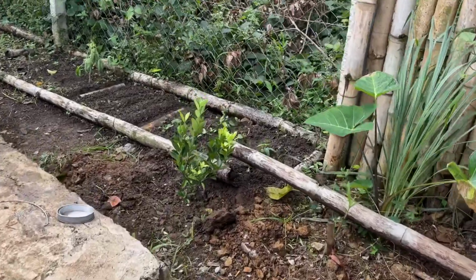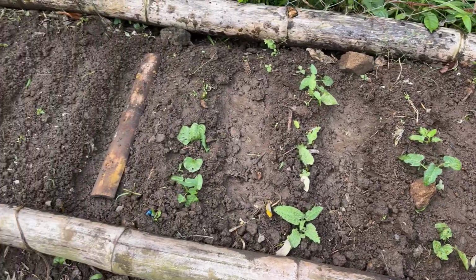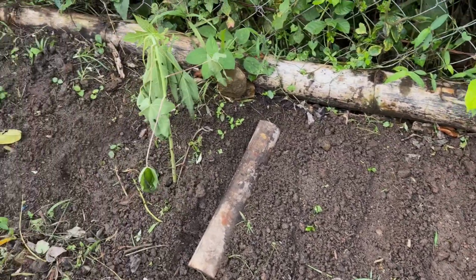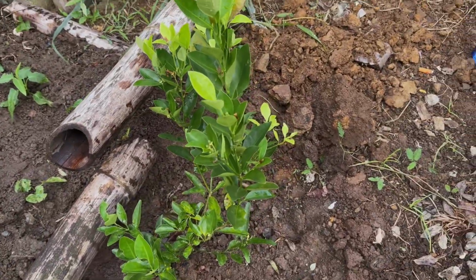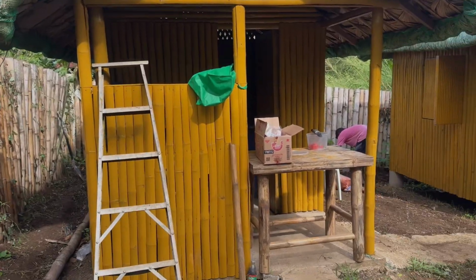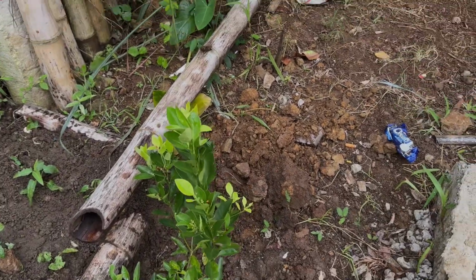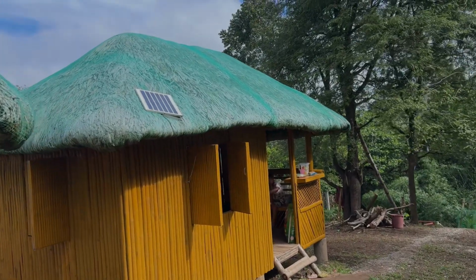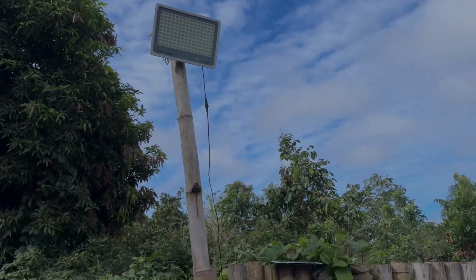Then I have kangkong here. That's my kangkong, and I just plant tomato seeds and also papaya, and I have calamansi in this area near to our kitchen. So if you want to cook and put the calamansi, just pick here. So that's a good idea. And we are just using our solar. We don't have electricity here. We just use our solar here.